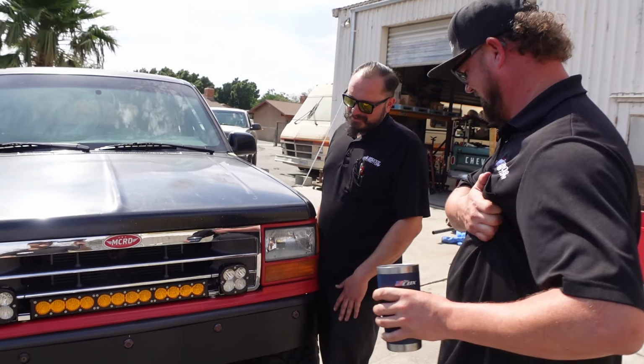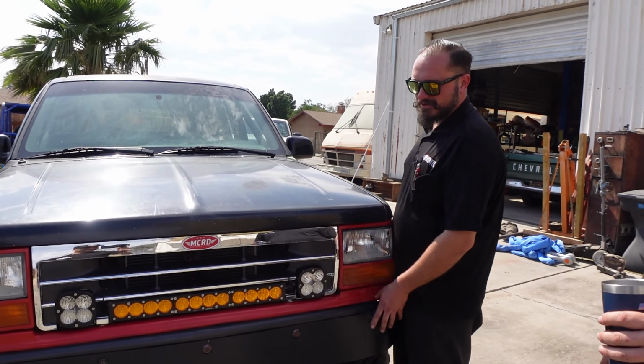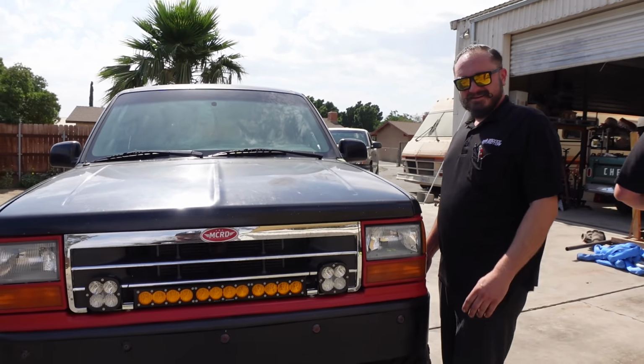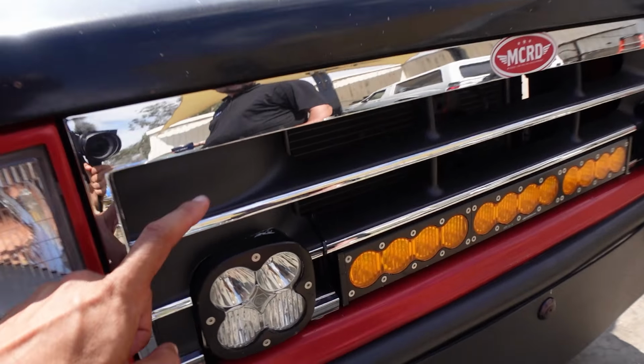I mean, I would have put like a 2x4 railroad tie across here. Oh, yeah, some old tires. Yeah, like this. Some Mad Max. Yeah. And then I see you guys got the Baja Designs stuff.